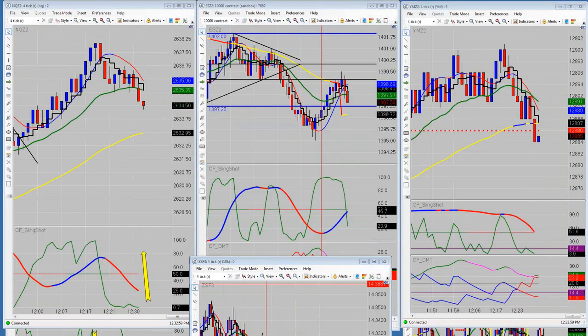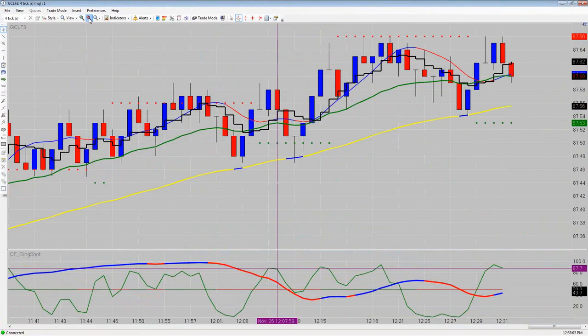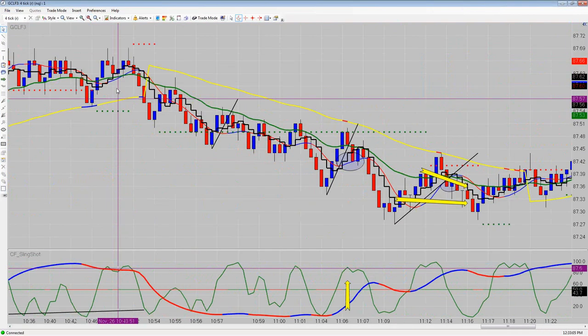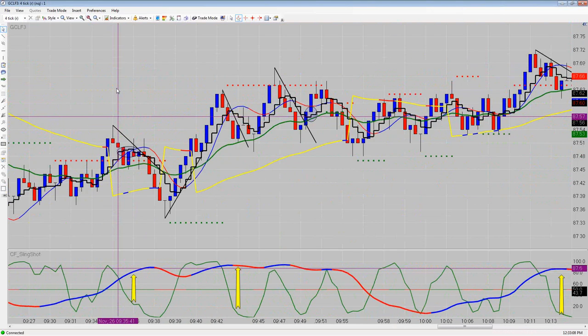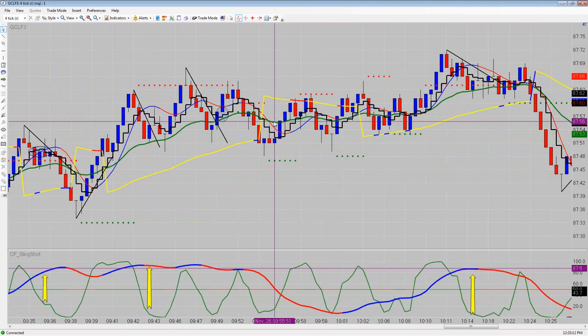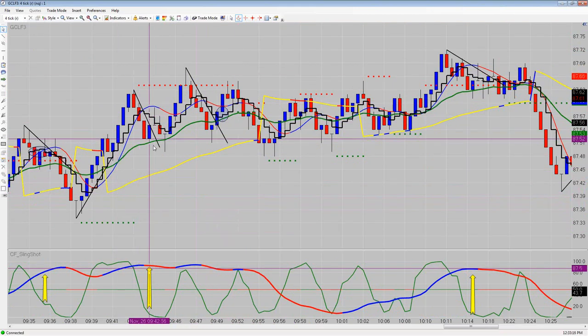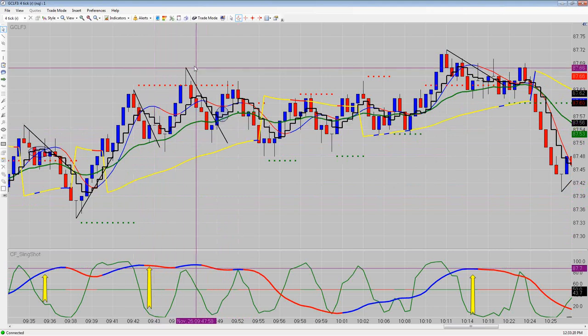Let's jump over to the crude oil, because that was the other place we took a trade. There were quite a few opportunities on the crude this morning. I pointed some of them out as they were happening, but there was a lot of chop everywhere in the market today. This was the first area over here where we had bullish divergence and an up close off the BBC. You could have gotten long there for the move up.